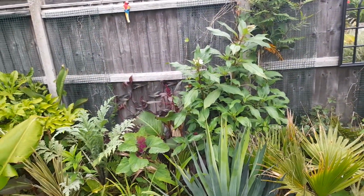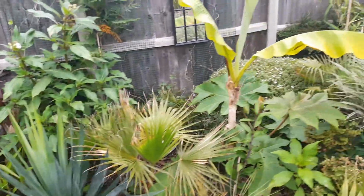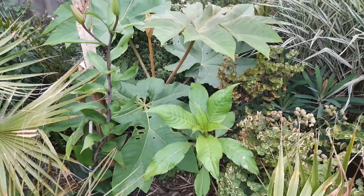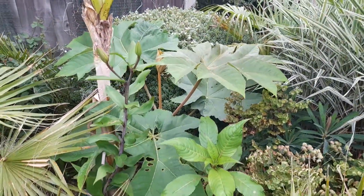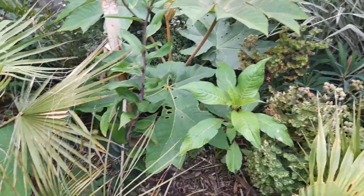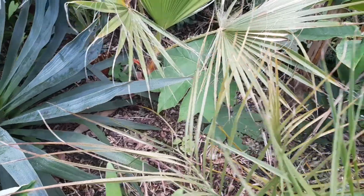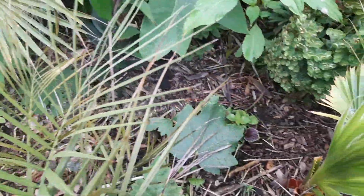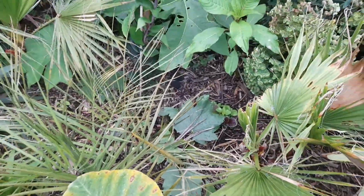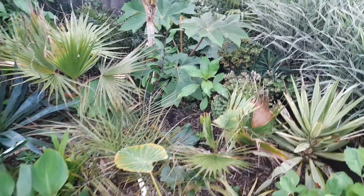Yeah, so talking about invasive, the Tetrapanax. So that's not a huge plant by any means, it's probably only 2.5 foot tall. But I mentioned previously there's a pup coming out there, and there's 2 down here, so I'm going to be digging them out maybe the weekend and putting them somewhere else, maybe in the front garden.